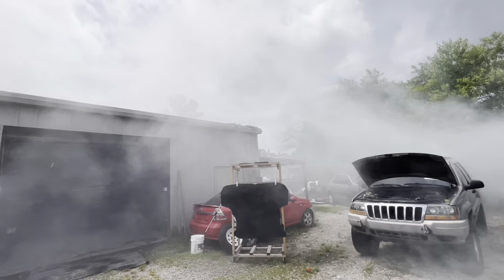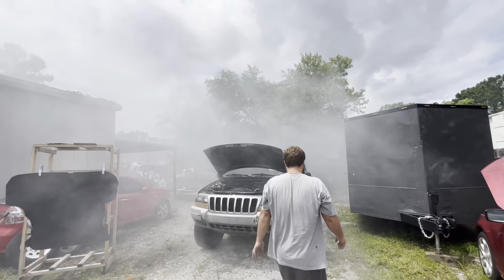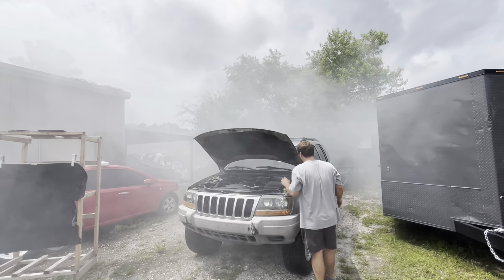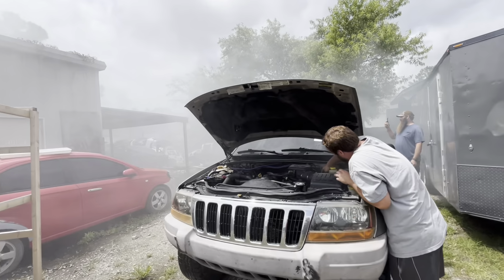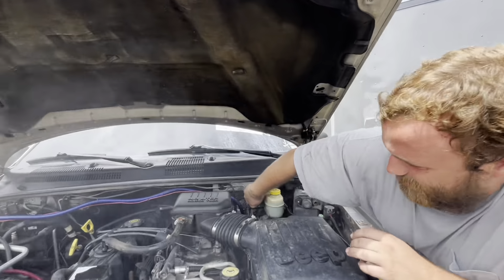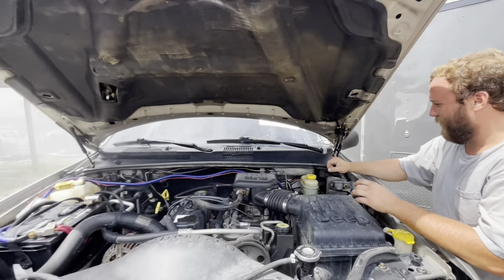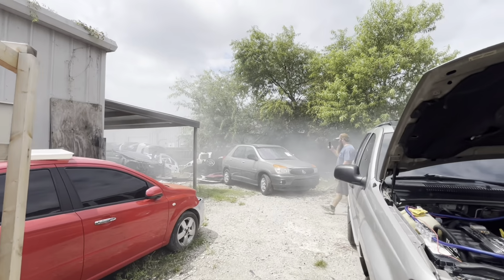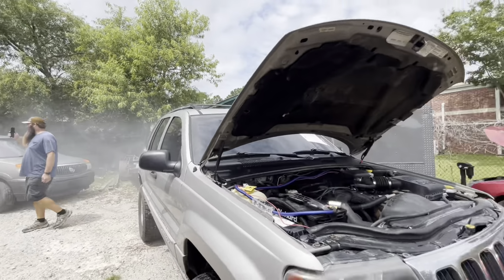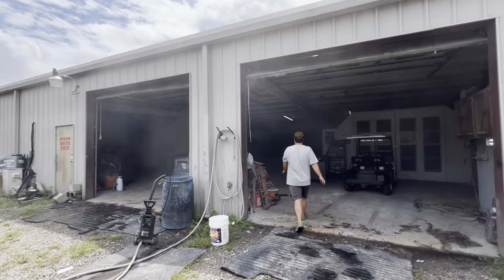Well, it was way worse, but we were freaking out and I was trying to get out. It was literally so bad that I couldn't see what was going on. Did she pass the test drive, Ed? She did pass the test drive. So we seafoamed her. The fire department may come for that one. So, yeah. She's a little smoky out here.